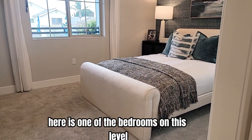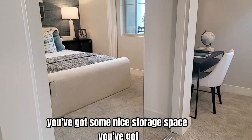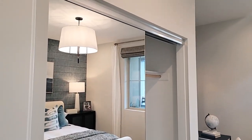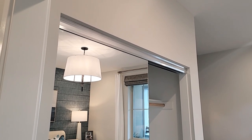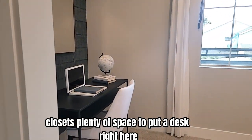Here is one of the bedrooms on this level. You've got some nice storage space. You've got the mirrored closets, plenty of space to put a desk right here.